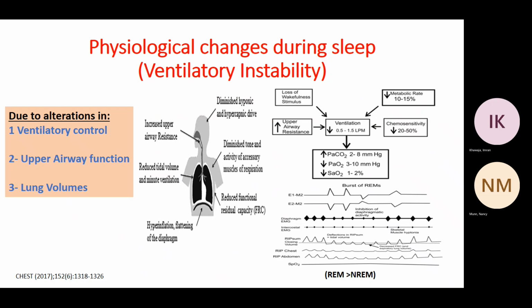Okay, so this is what happens. When we sleep at night, the first thing, think about your brain. Your central chemoreceptors, especially for CO2, the sensitivity drops 20 to 50%, for both hypoxic and hypercapnic drive. When we sleep, we lose the effect of the cerebral cortex on the brainstem breathing centers. So the brain doesn't work well when we sleep. So there is decreased chemo, hypoxic and hypercapnic respiratory drive.